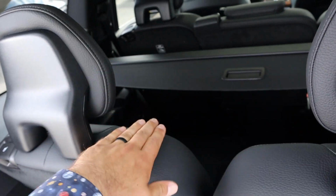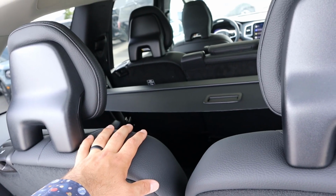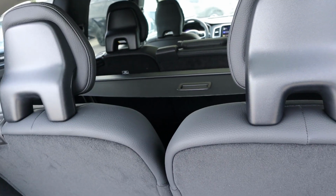And I guess we'll quickly talk about the third row itself. I've gotten in the back of the third row of many XC90s, I almost said CX90. I'm getting my cars mixed up apparently. But the third row, you can fit adults back here, but it's better suited for kids.